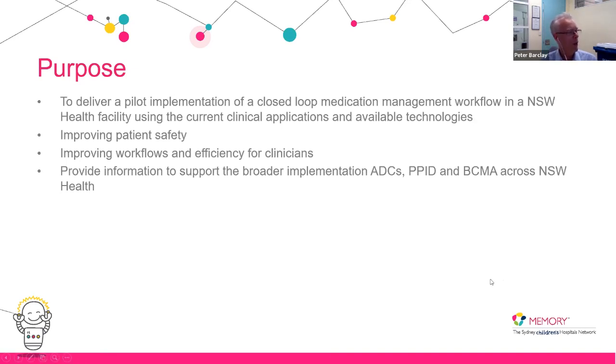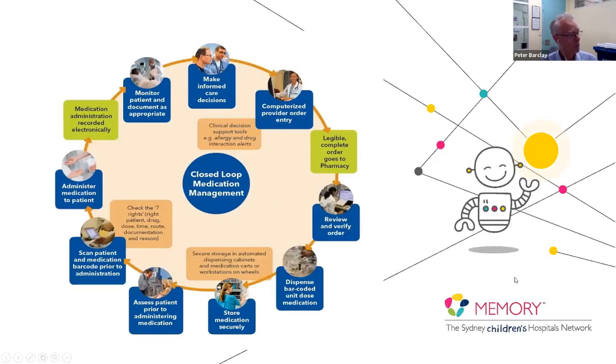So we wanted to be able to start this process, and at the very start of this journey, we realized that we had to know a lot more about barcodes. With closed loop medication management, this is a typical example where you'll have a doctor enter an order into an electronic medication system. This information then will go through to the pharmacy system, and there'll be a pharmacist that will verify that. And this is normally then pushed into a pharmacy system.